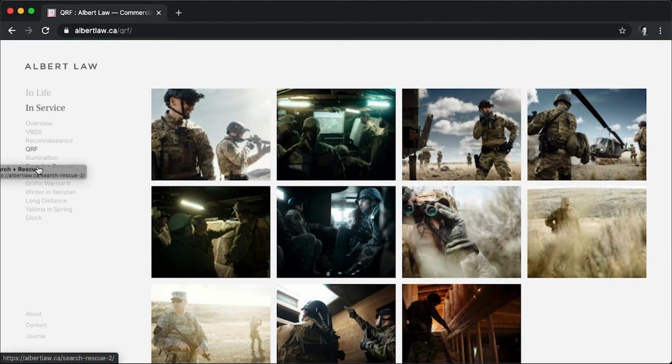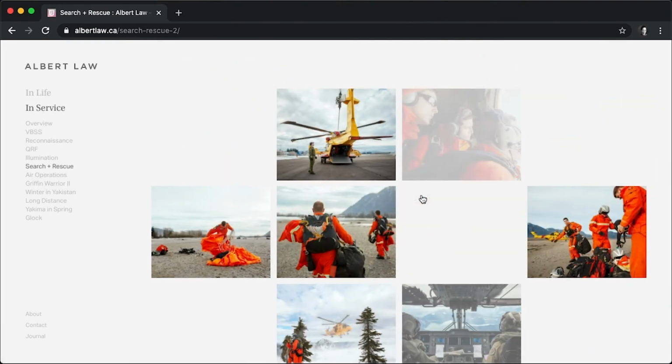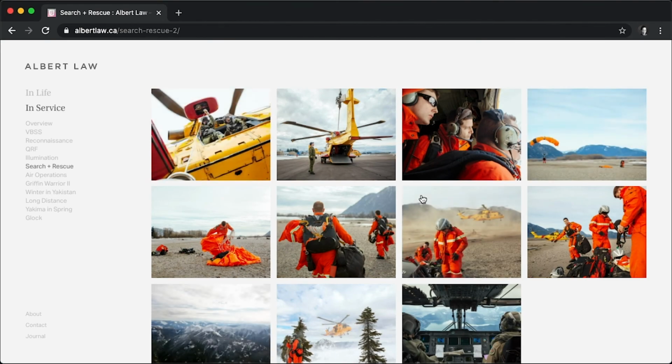Search and rescue was another project that really stood out to me. Again, great starting shot here. I like the perspective. I can see this in a campaign where maybe they want to highlight the work that the search and rescue team does. And what stands out here is that this project is so different from the rest. There's a different uniform, so this seems to be a different team. So you're not just doing it for maybe one specific team under the Department of Defense. So this adds some visual diversity to your portfolio.